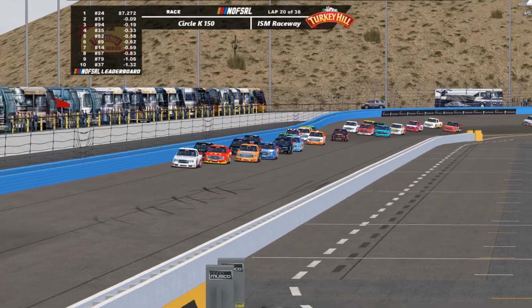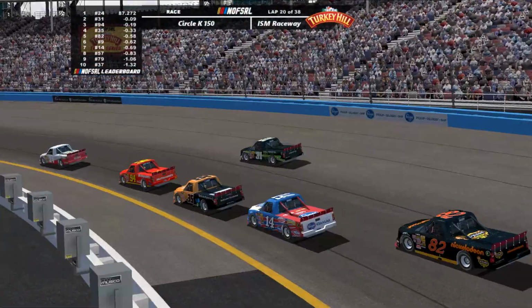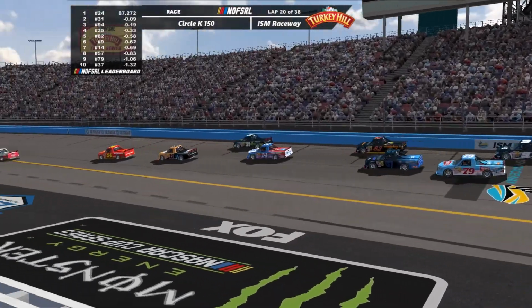But Chase Marks looking pretty sporty right now, up to the 5th position. Already has gotten around 2 guys here. And Dale Lightning on the outside lane, he's going to fall back. And he may even be passed by Chase Marks in number 14. Marks with a great run to the inside of the 31.